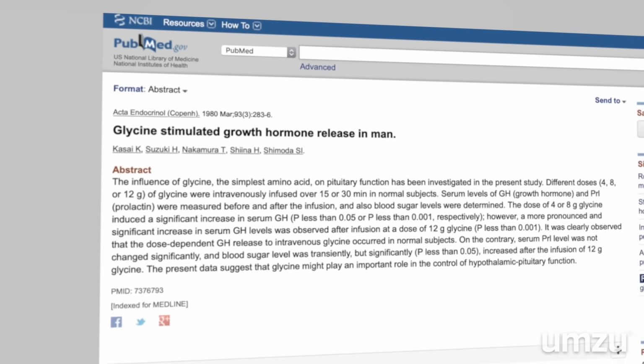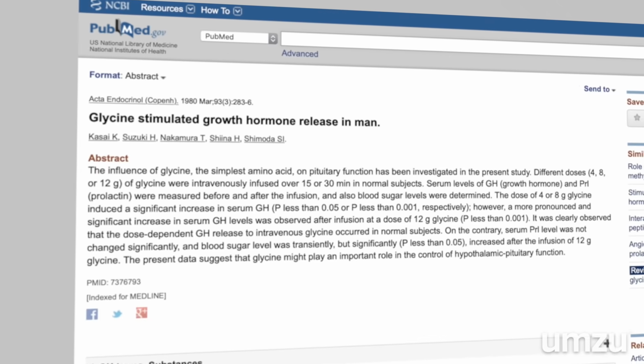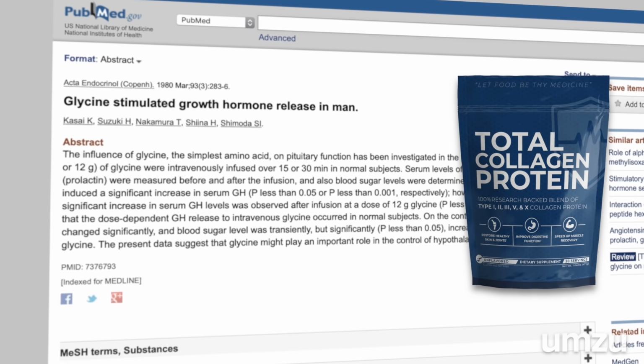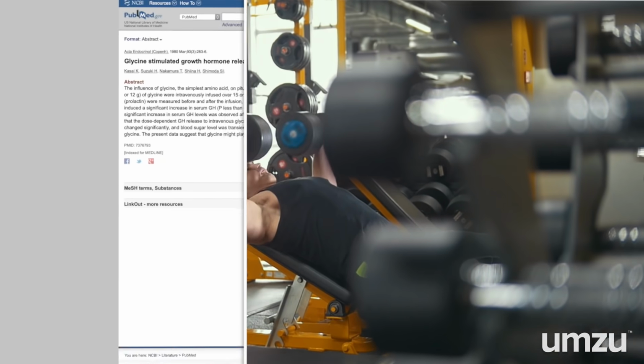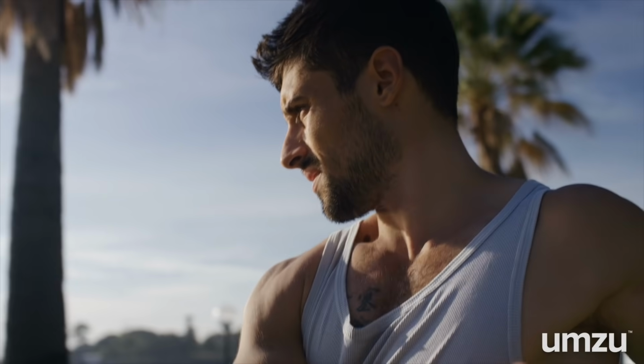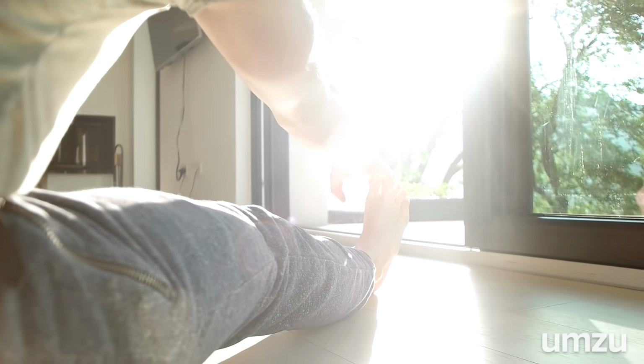There was a study out of Copenhagen in their Journal of Endocrinology that found that when men consume this one little known amino acid that's readily available from collagen protein, the subjects had a massive boost in GH. Now, if you know anything about performance enhancement and recovery, then you know how powerful a GH boost can be for truly getting stronger and recovering faster.